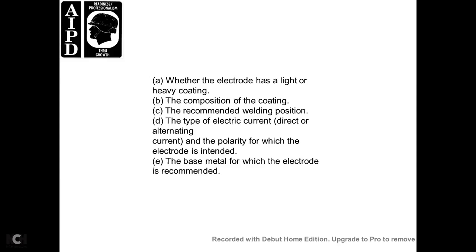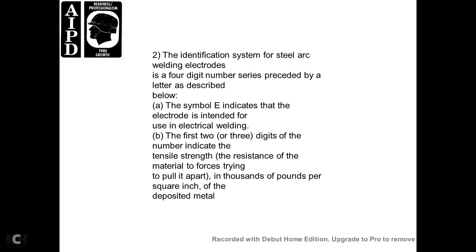Whether the electrode has a light or heavy coating, the composition of the coating, the recommended welding position, the type of electric current, direct or alternating, the polarity for which the electrode is intended, and the base metal for which the electrode is recommended. The identifying system of the shielded arc welding electrode is a 4-digit number series preceded by a letter and is described below.